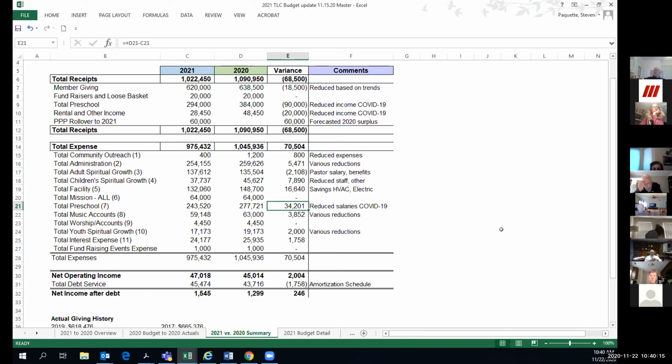The preschool, we're anticipating a 34,000 reduction in salaries, and we went through, well, what are we currently experiencing? We looked at the payrolls in September and October and said, let's use that as a template or a model for next year. So we forecast about 34,000 in reduced salaries for the preschool. And so overall, that gets us to the 70,000 reduction in expenses.